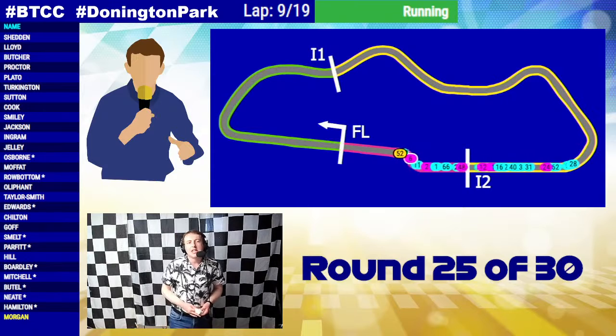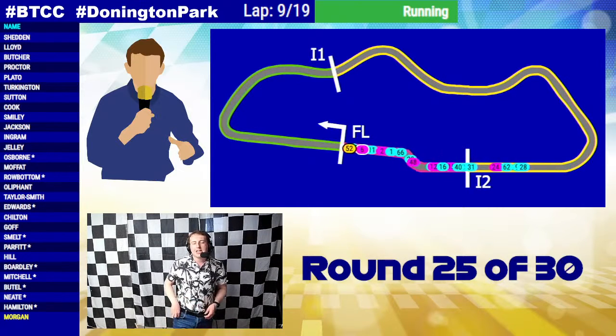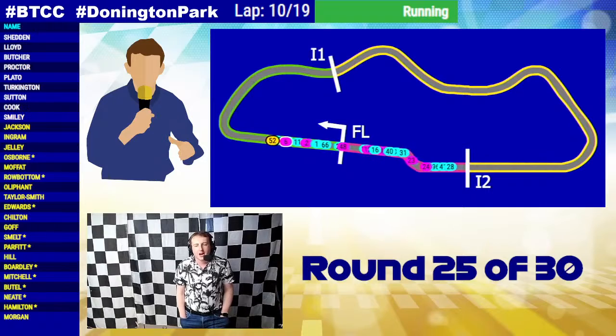Shedden, however, leading this race now 3/10 to Dan Lloyd, but Lloyd is coming back into it as well as they come into the Robert Chicane once again, as you can see on your driver tracker, to start lap 10 of 19.